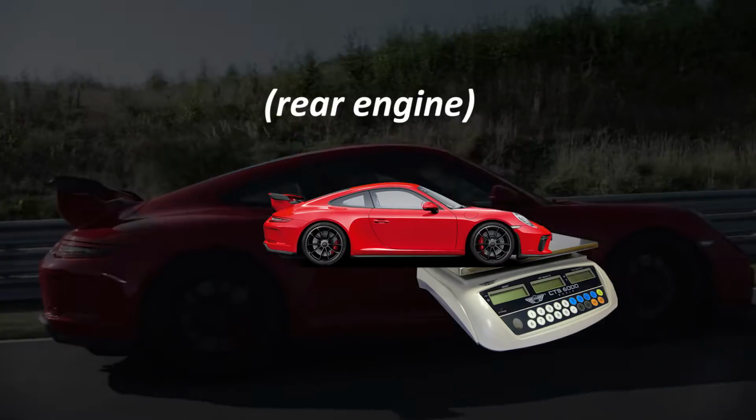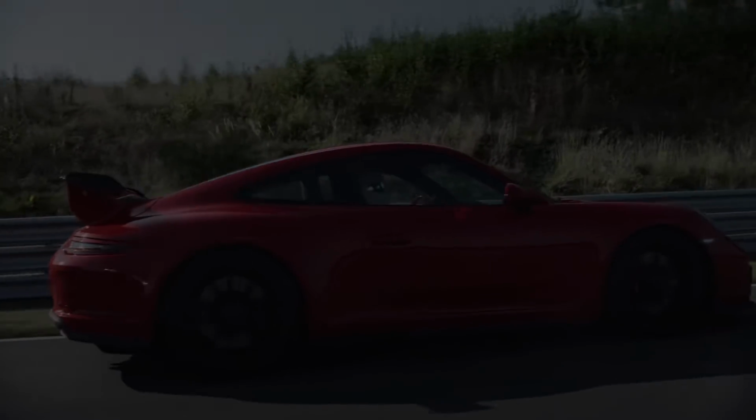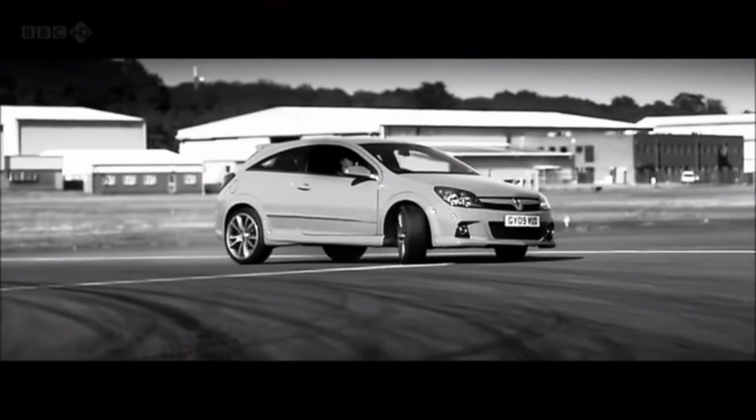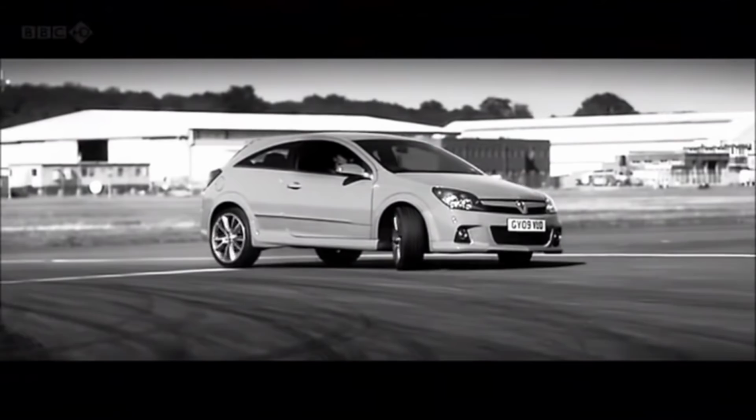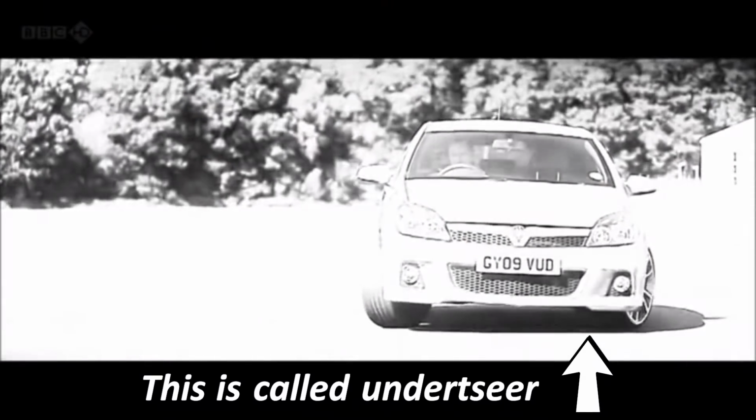Because there's less weight hanging over the front axles, the car is less likely to understeer, which improves overall handling. You can see the front wheels are fully turned, but the car is ploughing straight on. This is called understeer.